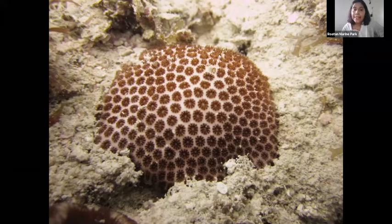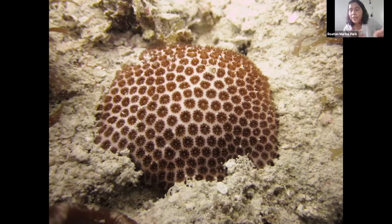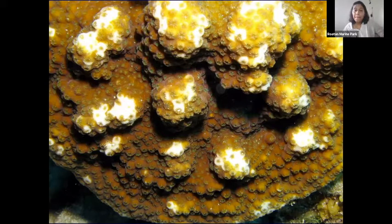And the giveaway is that interpolyp surface that is much lighter than the polyps themselves. This one is the one that I told you is also called blushing coral because the polyps tend to retract when water is moved around them. All right, so moving on to the next one. What do we think that one is? So it has very large polyps.